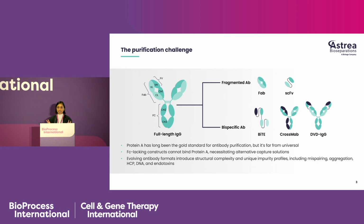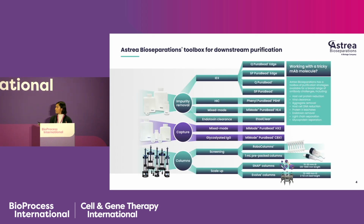So antibody purification isn't straightforward, and that's because every molecule behaves differently. Each format varies in size, charge, stability, and how it interacts with purification resins. On top of that, the expression system can add more complexity and a different impurity profile. For mAbs, this process is pretty well established, and protein A has been the industry go-to for decades. And for traditional IgGs, it does still work quite well. But as antibody engineering evolves, so do the limitations of that sort of standard approach. Many next-gen constructs, including fragments and certain bispecifics, lack the FC region that protein A relies on. And without this FC region, a shift in strategy starts right at the beginning of the process.